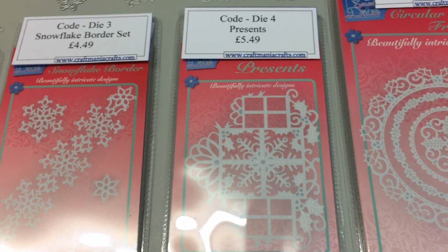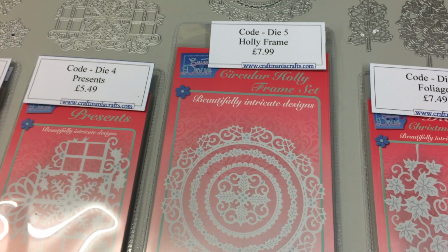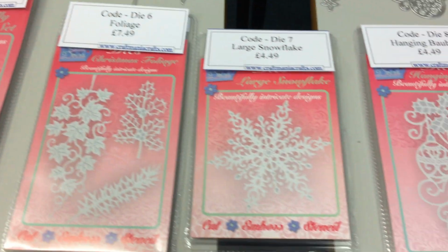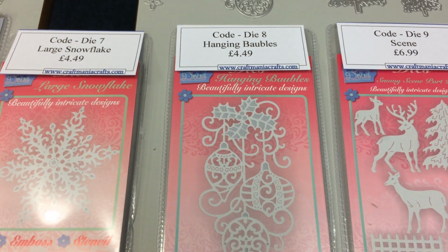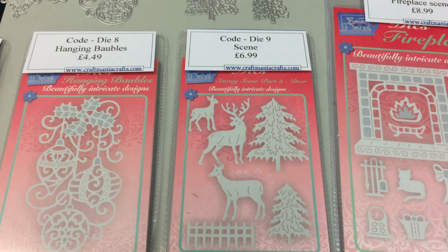Die number 4 is your presents, that is £5.49. Die number 5 is holly frame, £7.99. Die number 6 is foliage, only £7.49. Die number 7 is your large snowflake, £4.49. Die number 8 is your hanging baubles, £4.49. Die number 9 is your scene, which is only £6.99.